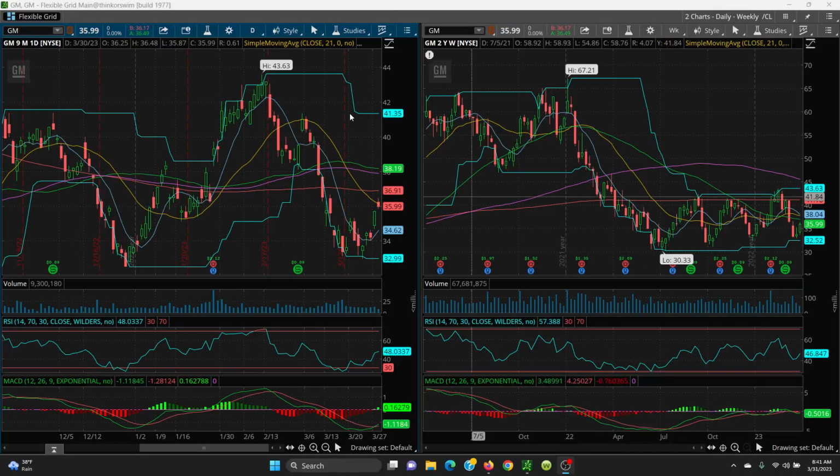Okay, here we have General Motors. You have your daily and your weekly chart. General Motors here actually put in a nice double bottom. When you look at this candle right here, you're looking at a low of 32.52, and then you had the retest at 32.99. So that's a really nice double bottom.